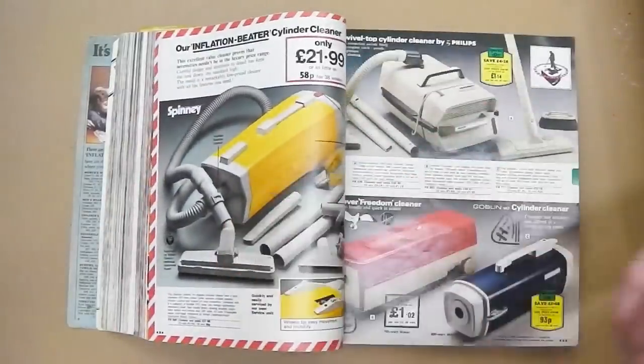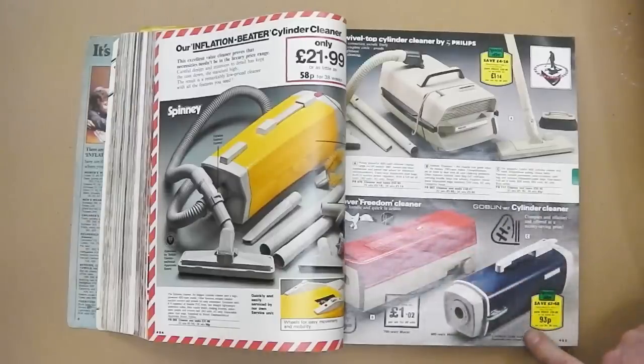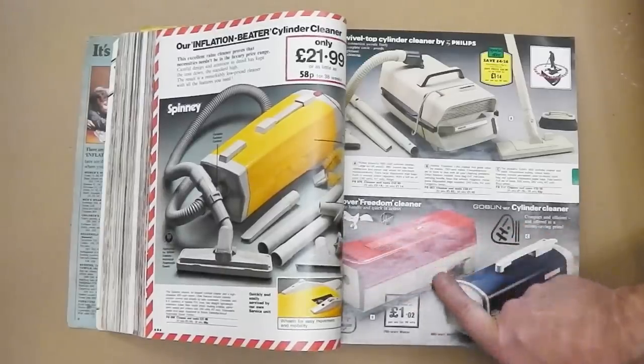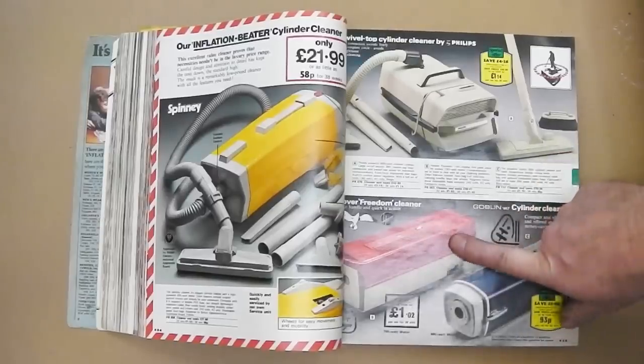Of course, Hoover technology, or vacuum technology. Hoover's a brand, and there we have Hoover. The Goblin, Grandad had a Goblin. They were noisy buggers, them. They were. The Hoover Freedom Cleaner, light to handle and quick in action. 750 watt motor on, that's a lot of power in a small unit.